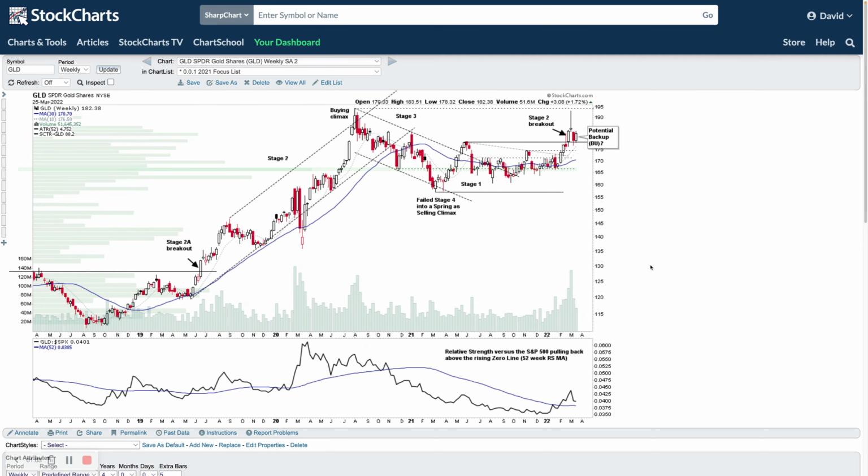So this is the GLD chart. You can use obviously whatever you want for this. There's a bunch of other ETFs. Obviously spot gold itself, it's not a huge amount of difference between them though. So I generally use this as it's obviously one of the most liquid ETFs to trade with.